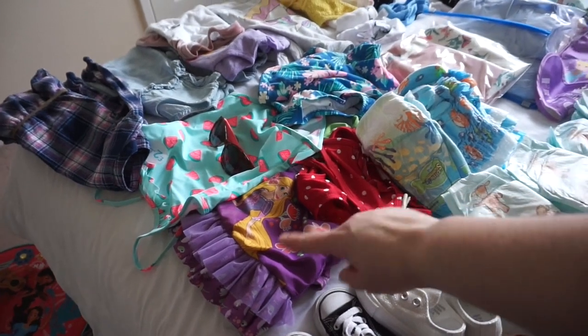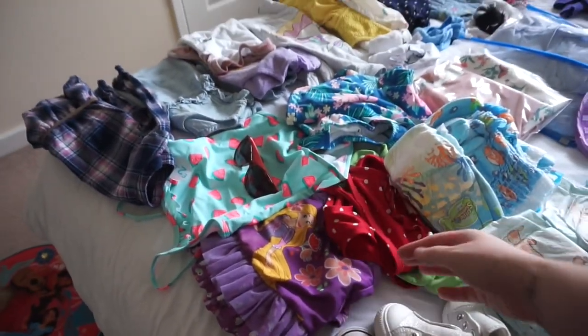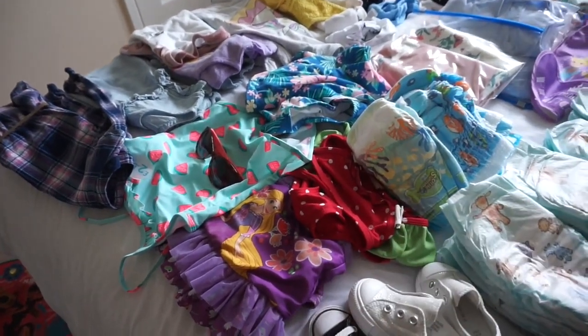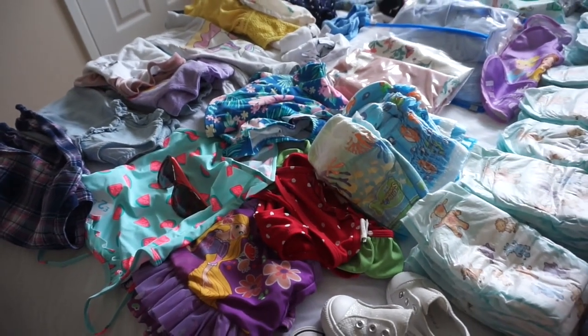And then I have 2 bathing suits for each girl, so 4 total. Nobody wants to put cold, wet bathing suits on from the day before, so I figure while one's drying, they get the other one on. And then I have some swim diapers for the baby.